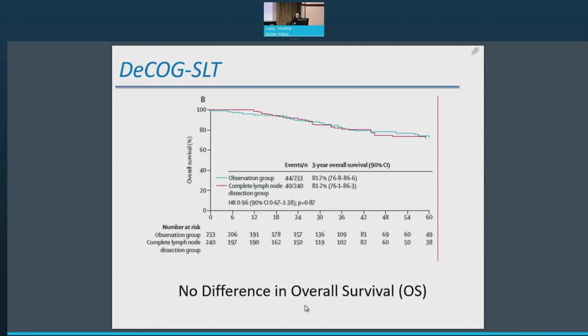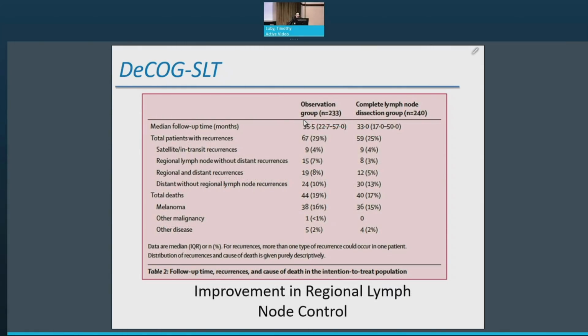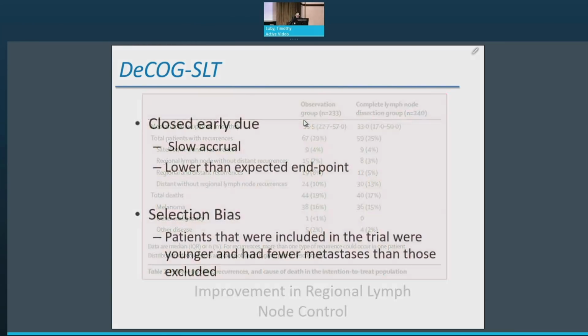What this trial showed was that there was no difference in overall survival. So whether you lived or died didn't depend on whether you did a completion lymph node dissection. There was a difference in local regional control, in whether it came back in the lymph nodes: 15% in the observation group came back in the lymph nodes, 8% in the completion lymph node dissection group. So again, it's a local therapy. It's affecting whether or not it comes back locally.